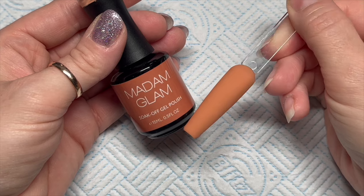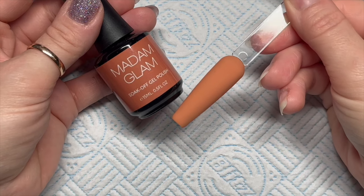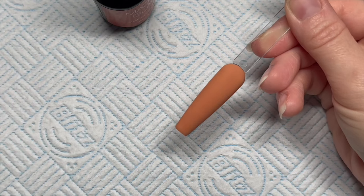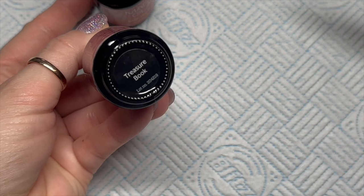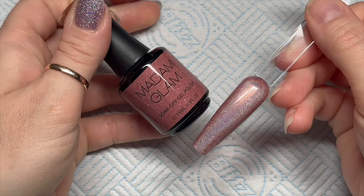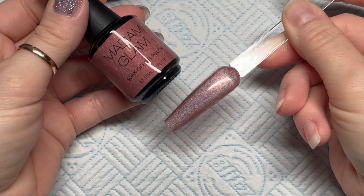This is what I'd call a nice classic autumn colour. Like, bring on autumn colour. And then this is its, I want to say counterpart, but I don't know if that's the word. Anyway, I think that was called Treasure Book. This one is absolutely stunning. Oh, I love this one.